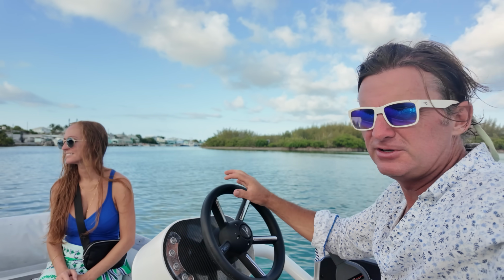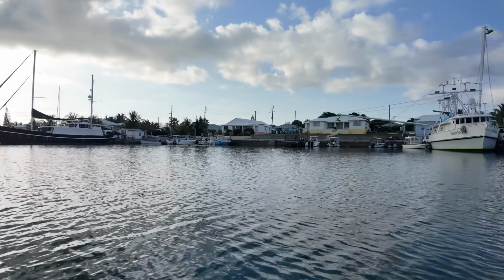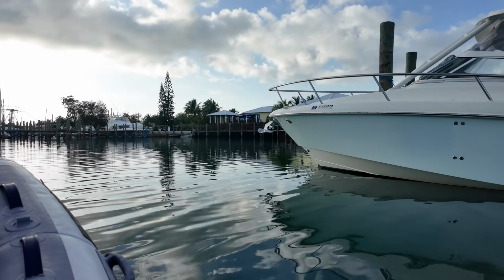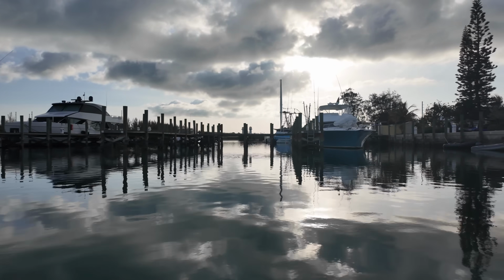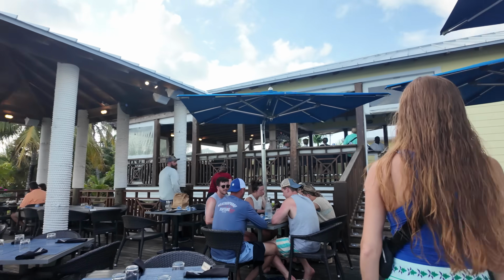So, see, Michael's the bartender. He's a good dude. He's from Costa Rica. The longest part of the dinghy ride was the no-wake zone inside Spanish Wells. We tied up to the dinghy dock at Spanish Yacht Haven and headed into the Wreckers Bar and Grill.